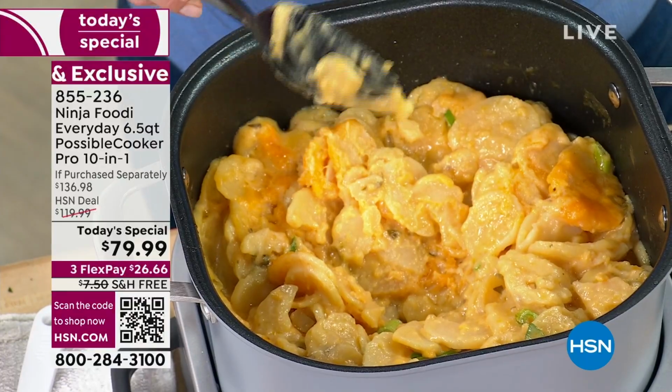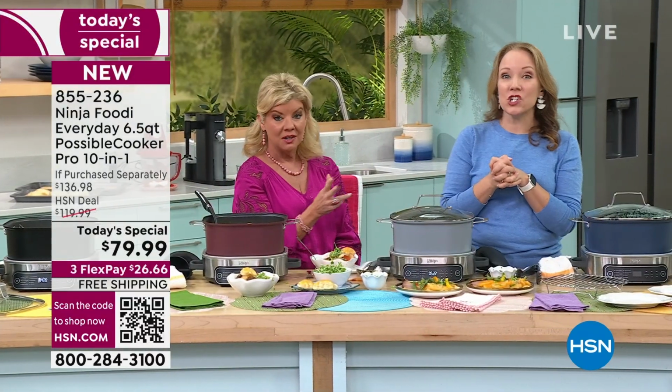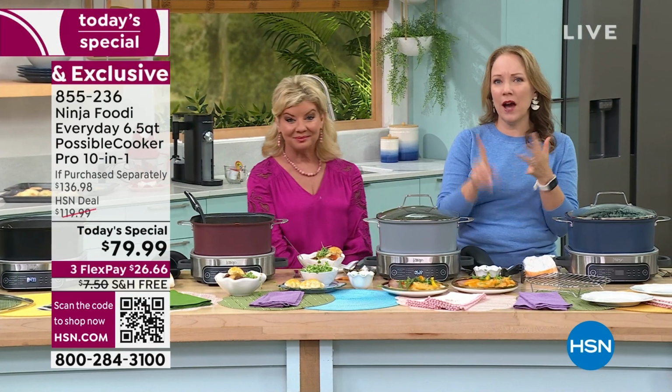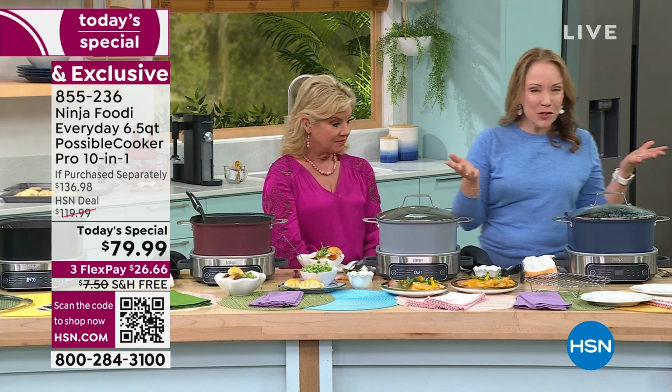This smells so good, by the way. I want to have a bowl full of that when we're done. And it's nice too because it does have the keep warm function on there. So if you want to take this to your potluck, to your book club, to all of those things, you can use that keep warm function for your buffets. Plus, it's really easy to carry.